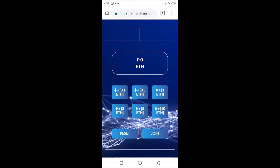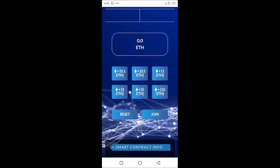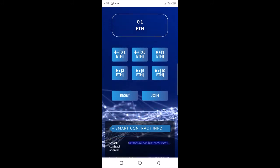Then it takes you to this page that you're seeing right now. Depending on the amount you want to invest, if it's 10 Ethereum, just tap on 10 Ethereum, you can see there. Now you can also select another value. If it's 0.1, you can do that. Once you are done, you click on join, and you are registered. Right now you can see the statistics here.